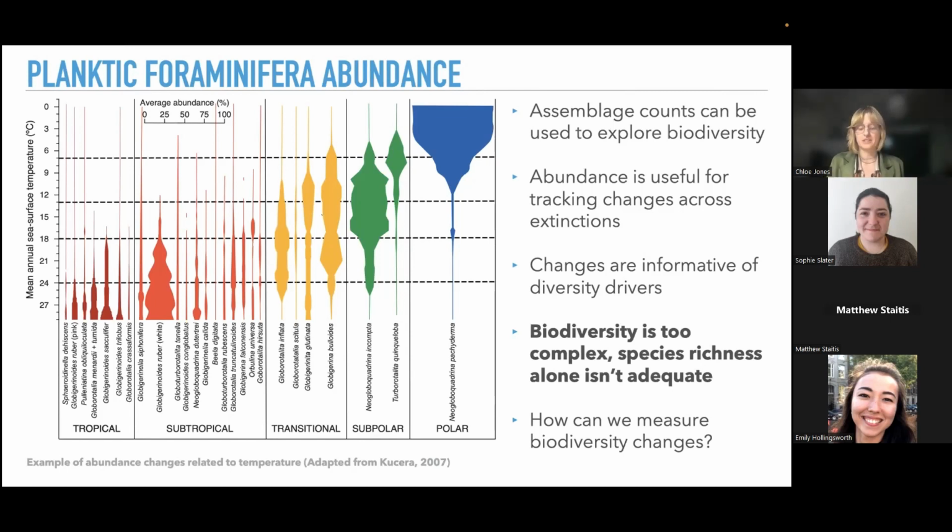But how can we combine these to measure biodiversity changes accurately and untangle this biotic, abiotic drivers of extinction risk? And this is what I'm hoping to do with my research.